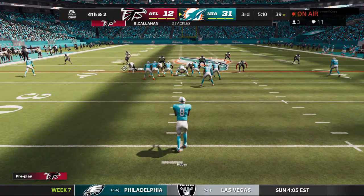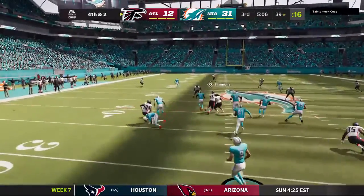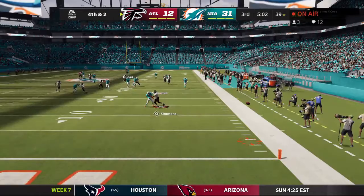And we've seen him have success earlier on with the ball in his hands because he is a get it in space and make a play kind of a receiver. But that time, they closed on him quickly and held him to a short gain.